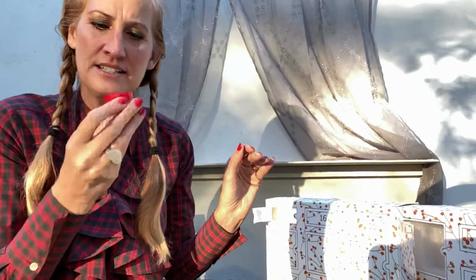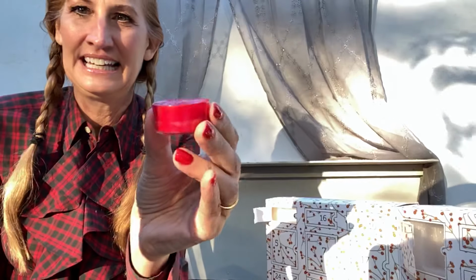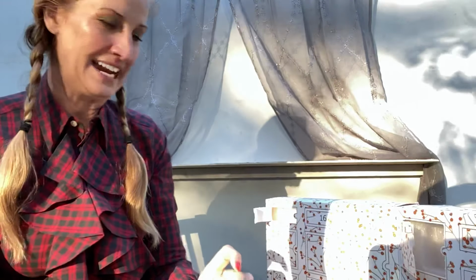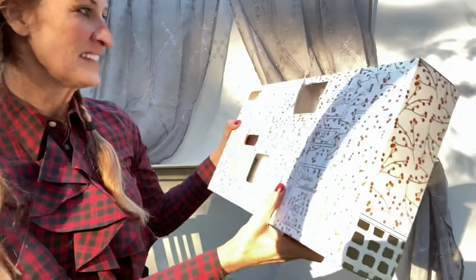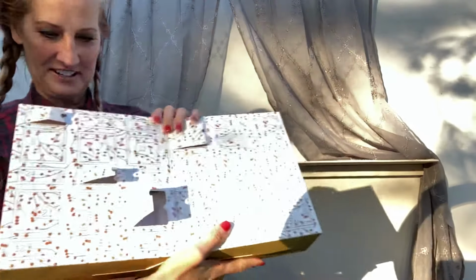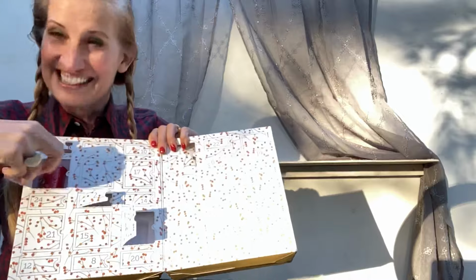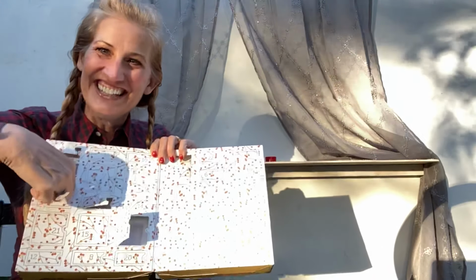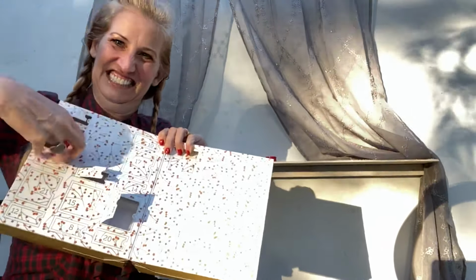Okay, this one is, it smells red and it's a tea light, which is great. Oh, I'm going to put it on my little shelf. How cool. Oh, that's so fun, isn't it? Okay, number four, number five. I never thought I would be able to do something this cool. It's so fun.